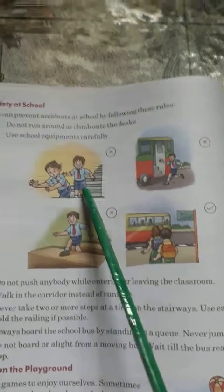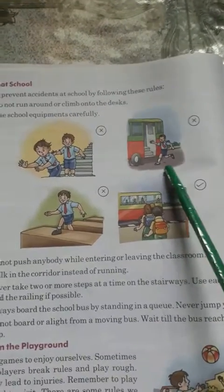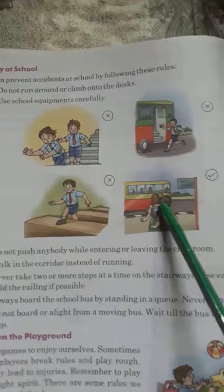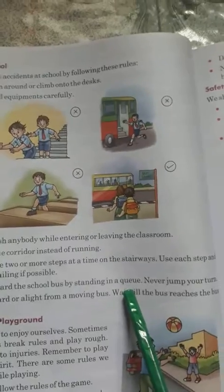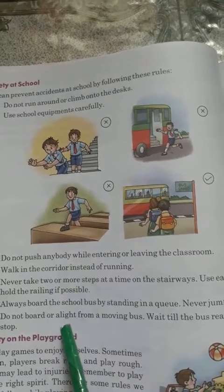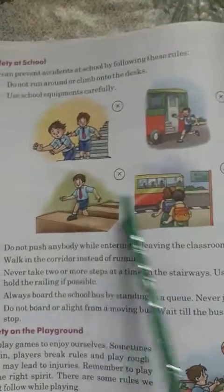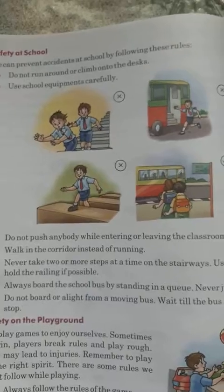So here it says you should not run on top of the benches, desks. You should walk through the corridors, moving carefully. When you are about to get off the bus, you should not jump. When you are entering the classroom or the bus, you should stay in a queue. Queue means stand in a line. And never jump your turn. Also do not board or alight from a moving bus. That means you should not move while the bus is moving. These are the pictures you can see. If you do such things, you may get into an accident. So this much we will do today, and I want to give you homework.